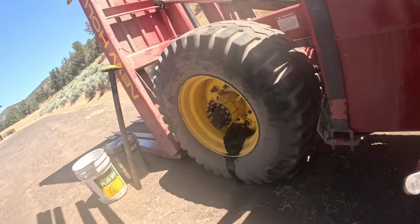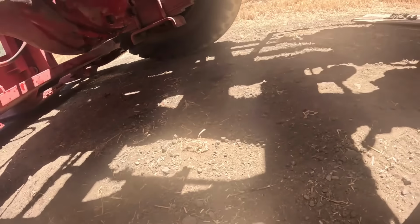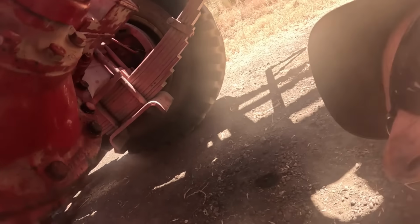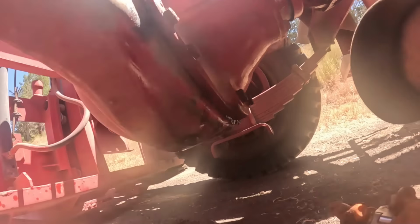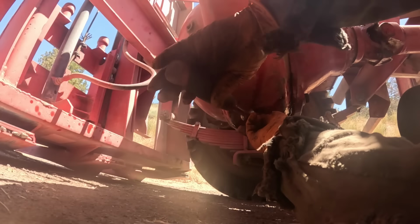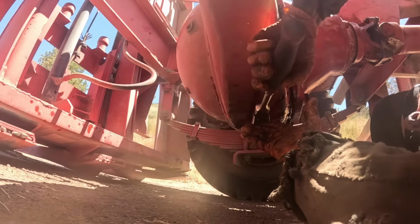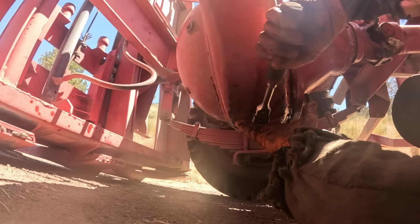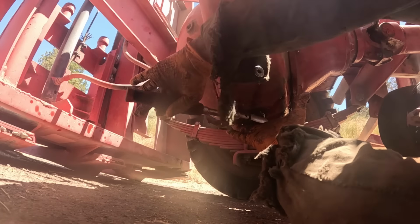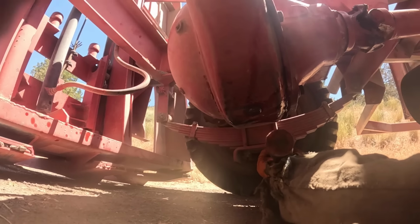Wait for UPS to show up in a couple days with the axle. Should be the right one. There was only one option. They said the 1085 and the 95 had the same rear end in them. I'll wait to put oil in it. Let me get the axle back.